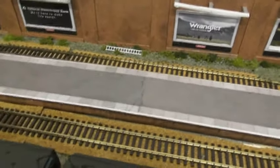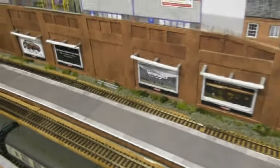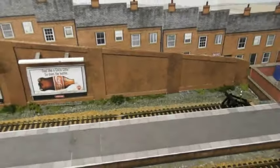Again, I've placed them there, and I've done them after the scenic materials have gone down, because they'll get lifted up and put back into that position. So that's that area all done, and I'm quite happy with that.